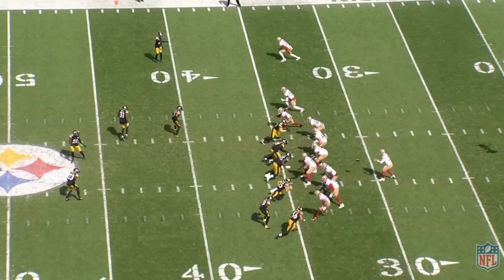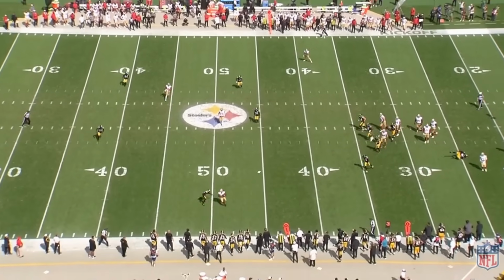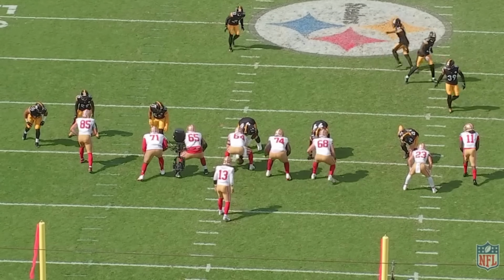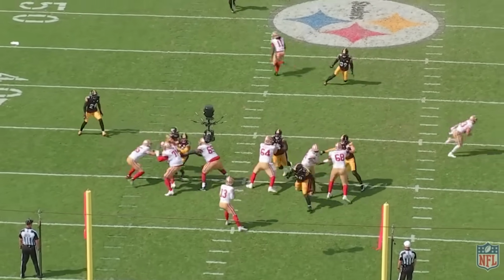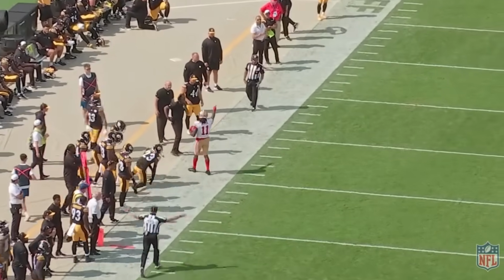Next one here, 3rd and 8. Now, I love me some quads. Little quads empty here, double chip. And we've got 3 essential runaways. So if we're going to, quote unquote, close half the field, I like the idea of being able to get 3 runaways here. This is a great job from Purdy, kind of buying enough time, showing great pocket presence, poise.